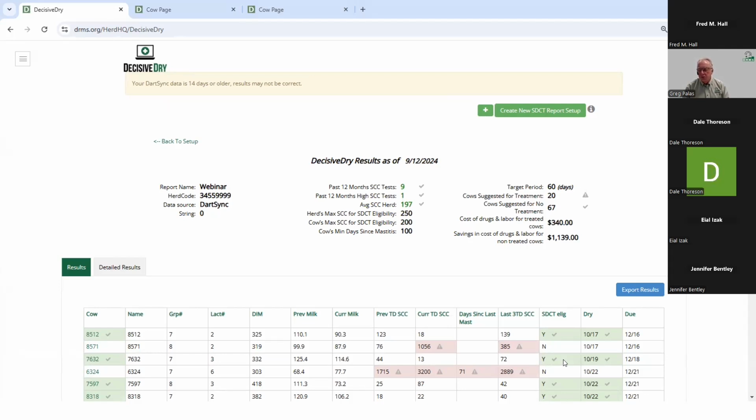Anyone else have questions? Is this available if we have a different species? If we're milking goats, can it do the same thing? Sure, yep. It's going to use some defaults, such as 200,000. I think goats often will have a little higher cell count, so they may want to change those levels.